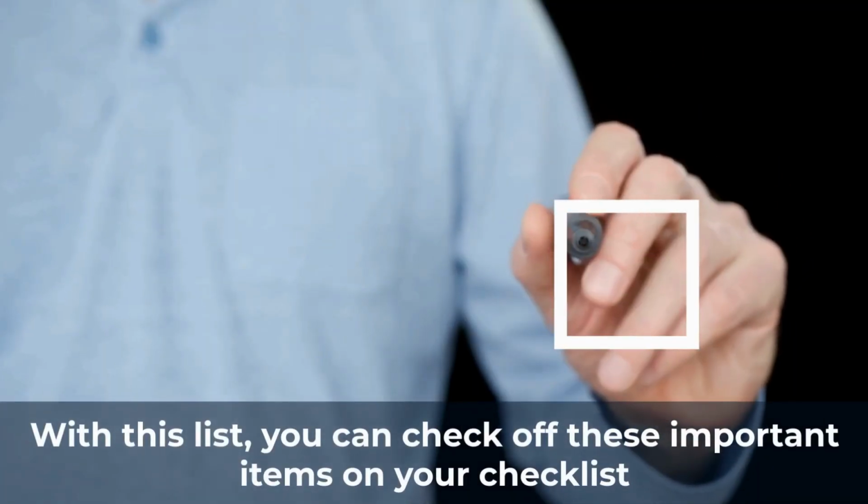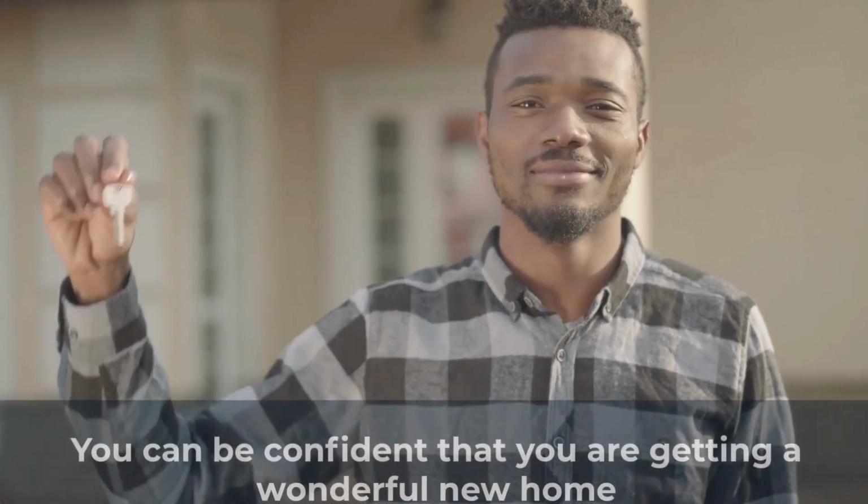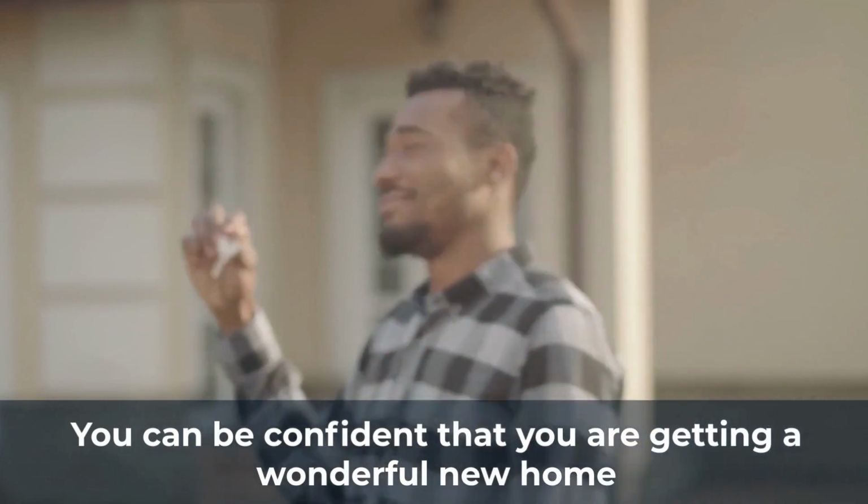With this list, you can check off these important items on your checklist. You can be confident that you are getting a wonderful new home.